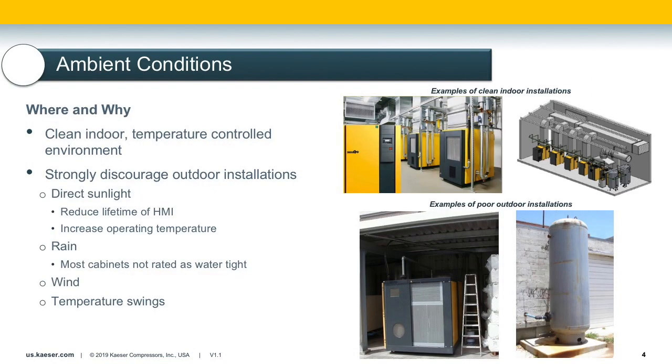Ambient conditions is a fairly simple topic to understand. Where you place your compressed air system often comes down to the real estate available. Often it is limited by where the original compressed air station was located. Regardless of the location, it should be in a clean, indoor, temperature-controlled environment. The picture and graphic at the top right show ideal locations, whereas the pictures at the bottom right show less ideal install locations. Anytime you have equipment exposed to the elements, you have the potential for reducing equipment lifetime due to water, sunlight, or temperature fluctuations.